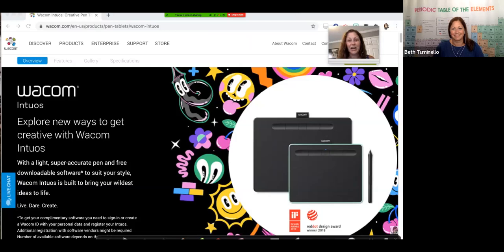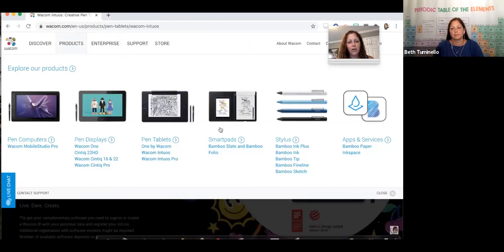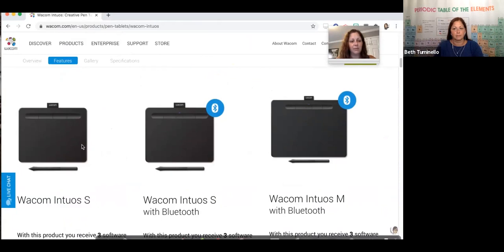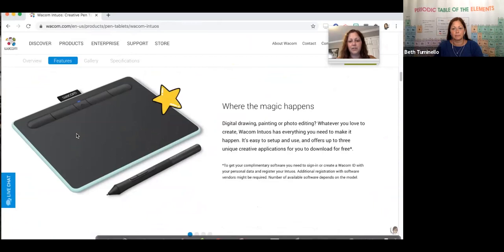So I've brought us to the Wacom webpage, and I've actually clicked on the products. And when you click on the products, there are different levels of things here. Where I want you to focus on is the Wacom Intuos. That's the one that's most similar to the one that I use. Actually, mine is just an older version of the Wacom Intuos. So if you look here, you can find out about all the different features. There's some videos and some information. There is a Bluetooth version. I believe there's also a Bluetooth adapter. I prefer just to do it USB and keep it simple. But there's lots of information on this page here.